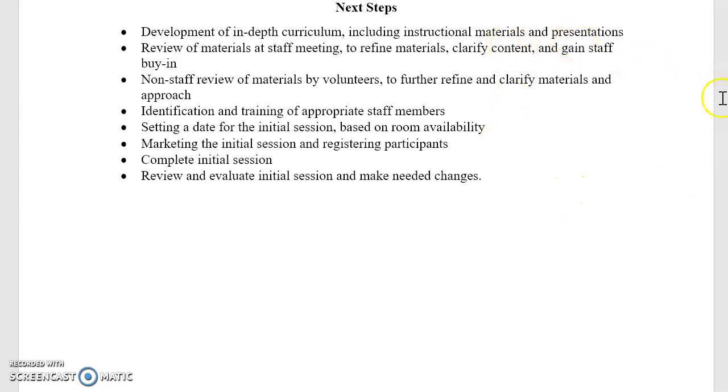So after all of that's developed, we need to bring it to a staff meeting, have it be reviewed by multiple staff members. This creates buy-in as well as ensures that our materials are actually clear and understandable, that none of us who are creating this initially have too much of our own bias or perspective in it. After that, we want to have non-staff look at it, so people who aren't as familiar with the library looking at it to make sure we're not using industry language or other things that are unclear.